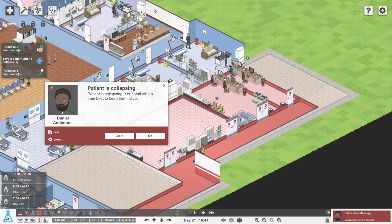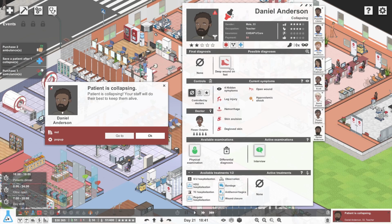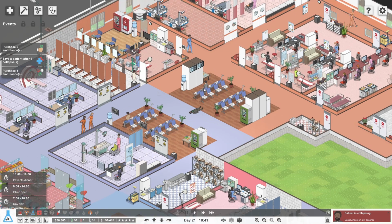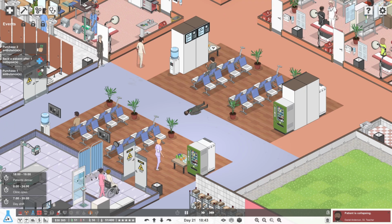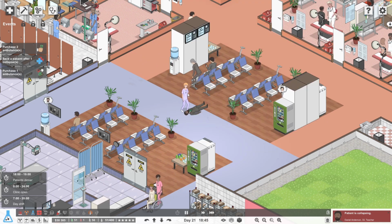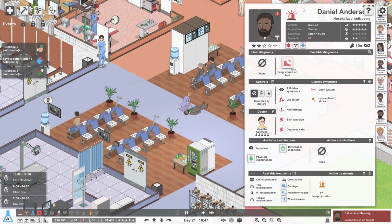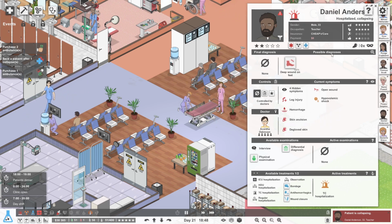Oh, hang on. Patient is collapsing. He's got a deep wound on his foot. Okay, hang on. Daniel Anderson. We're going to help you, Daniel Anderson. Oh, no. Right, it said the staff will help him as best they can. Right, emergency. Oh, look, that person's running. She works in the x-ray thing, but she's performing first aid. Oh, well done. Well done, Danielle Grace. This is huge. Okay, come on. Stay with us, Mr. Anderson. Stay with us. You've got an exclamation mark. You're in a critical state. So yeah, the deep wound on your foot.